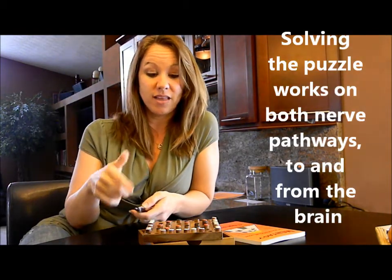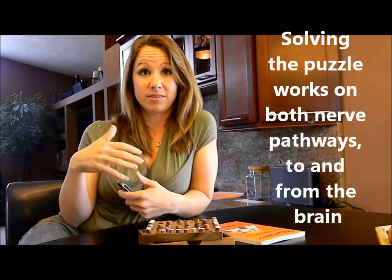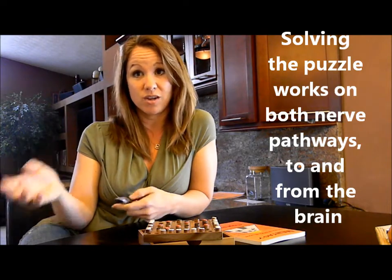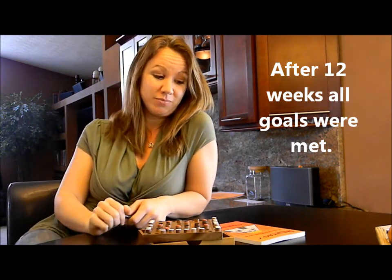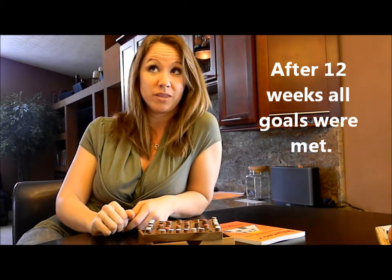So the reason that I liked the puzzle with my patient is it worked on both pathways, and I could use my NDT treatments and the physical strengthening with my neurological patient, and it worked great. And he was my first test study with Mentagy on the puzzle that you gave me, and I had a lot of success with it. I discharged him, I think, within 12 weeks with all my goals met.